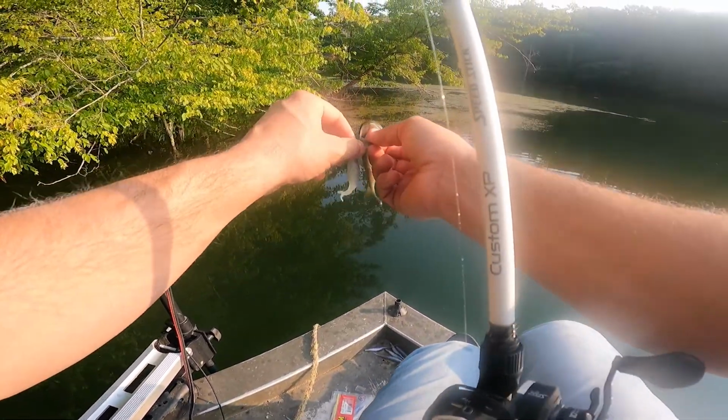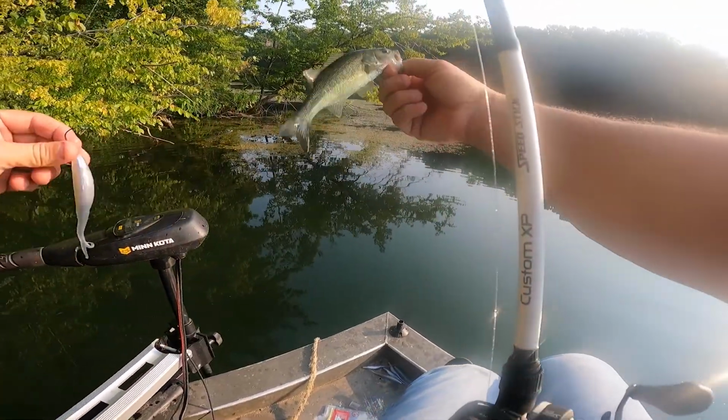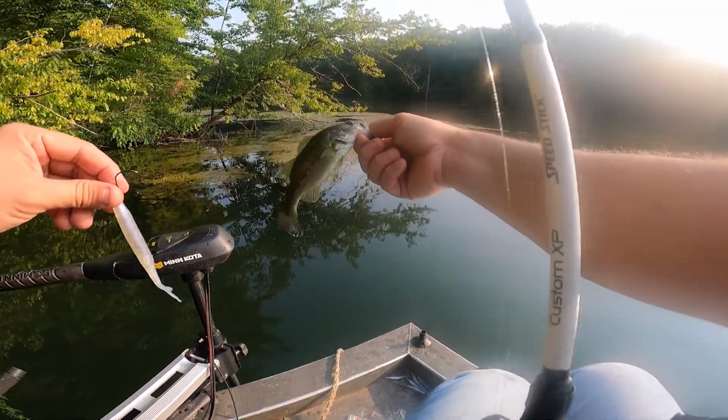Let me get out of this tree. What a monster fish. I probably should have got the net on that guy.